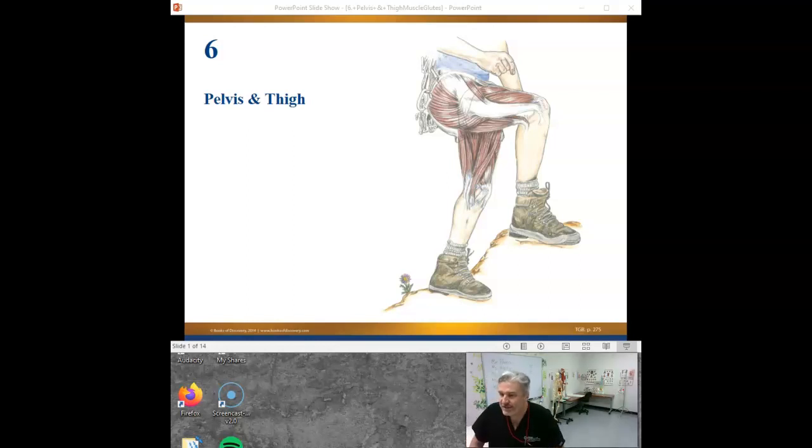Questions, thoughts about this before we go down this exciting area of pelvic and thigh?